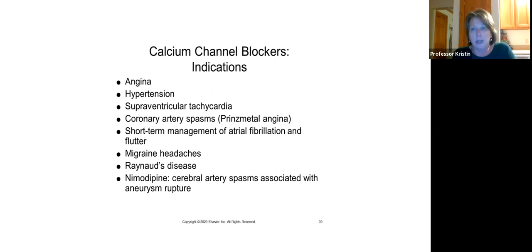Supraventricular tachycardia, very fast and rapid. We need to stop it. If the heart is beating this fast, can it perfuse? Can it fill? Can it get enough blood in there? It can't. So we need to get that rate way down. So calcium channel blockers will block that. Calcium can't get in, and that's going to decrease that heart rate. It's going to bring it down.